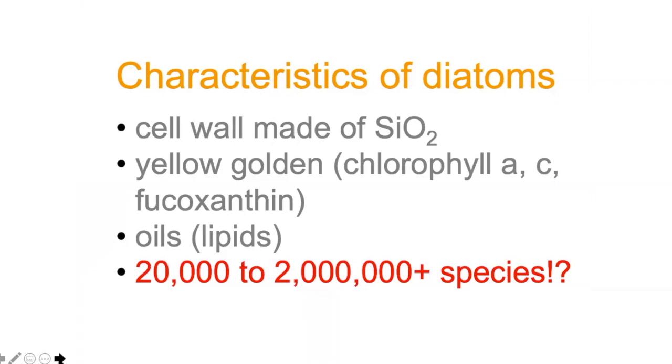The characteristics of the diatoms are their cell wall is made of silicon dioxide. Now, silicon is this incredibly abundant element in the Earth's crust, and diatoms have been able to take it in a dissolved form and incorporate it inside their cell and then excrete it to develop this cell wall. Diatoms are kind of a yellow golden in color, and it comes primarily from the types of chlorophyll. They're light harvesting pigments. Chlorophylls A, C, and fucoxanthin are the primary pigments of diatoms, and that's another important character.